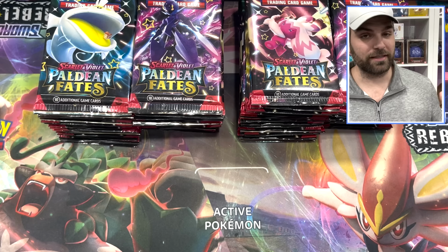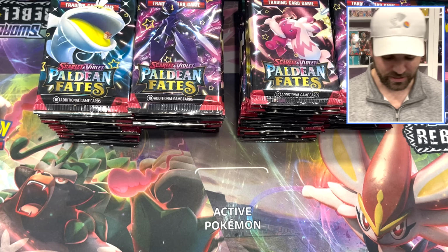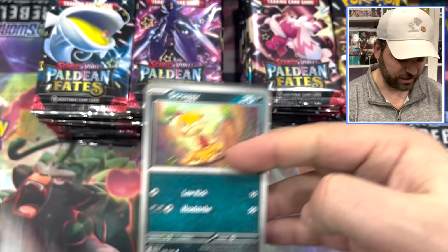So we're gonna open exactly one case, and this is one case. So we're gonna see and compare here if we did a little case battle or a booster box battle of PALDEAN Fates. All right, let's jump right in, guys. Remember, check out the links at the top and continue our journey and adventure here through the PALDEAN. See exactly what our fate is.